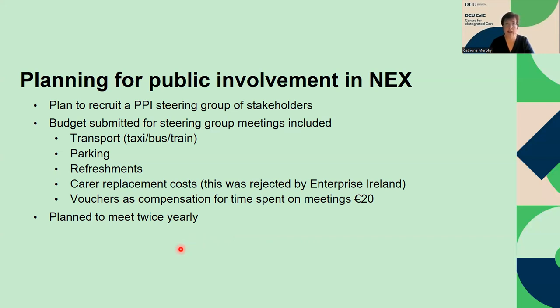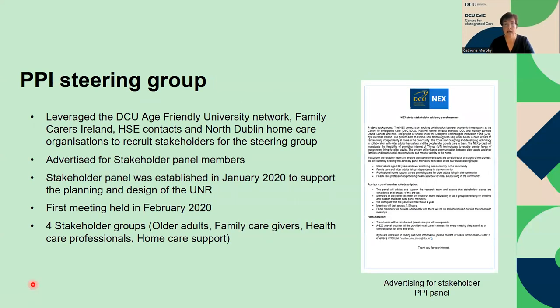But you can imagine then, with COVID, we did run into problems. But for the PPI steering group, we leveraged our contacts with the DCU, the Age Friendly University Network, and people like Family Carers Ireland and HSE contacts and the North Dublin home care organisations to recruit people for the steering group. And we were looking for a range of stakeholders. We wanted older adults, family caregivers, health and social care professionals. We wanted the whole range on the steering group.